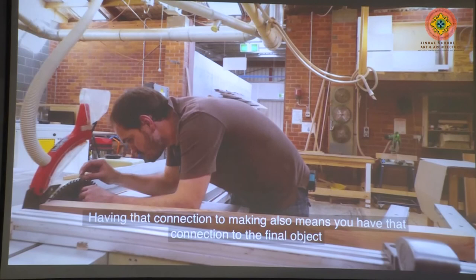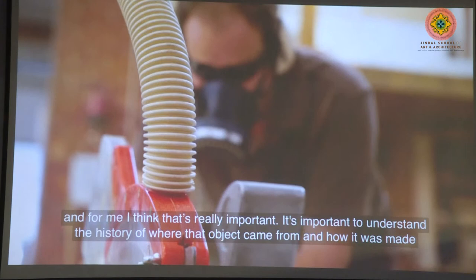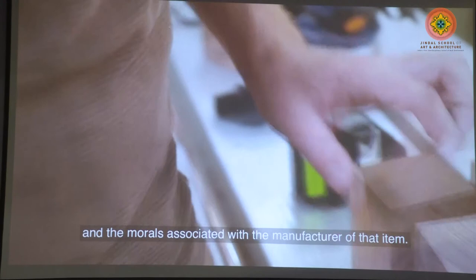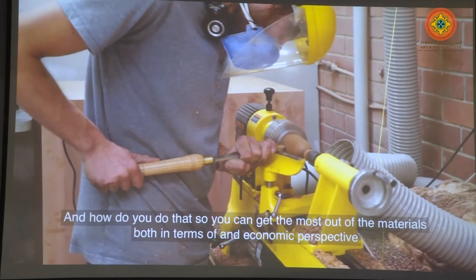Having that connection to making also means you have that connection to the actual final object. And for me, I think that's really important. It's important to understand the history of where that object came from and how it was made, and the morals associated with the manufacturer of that item. Design isn't just drawing something up on a computer. It's also about how did it actually get made? How did it do that so that you can get the most out of the material, both from an economic perspective, but also an environmental one.